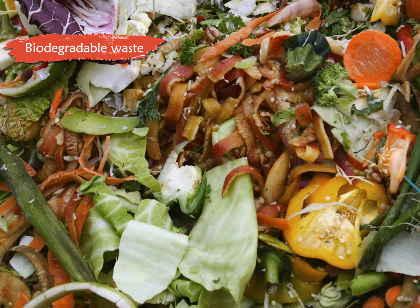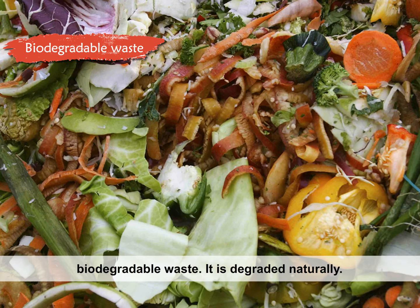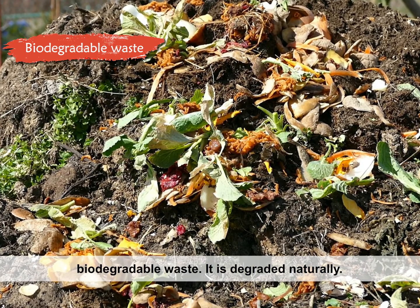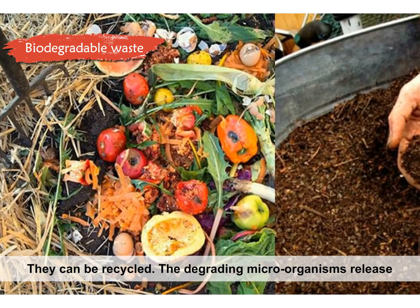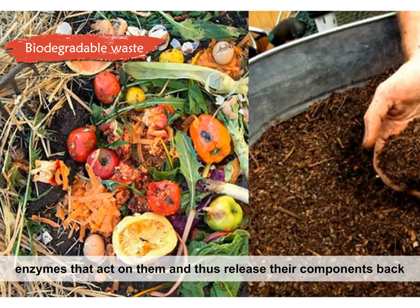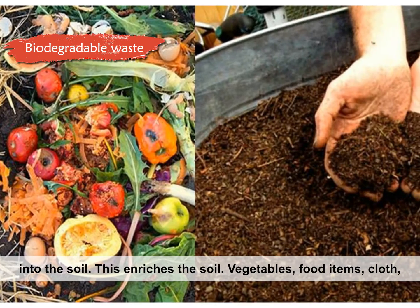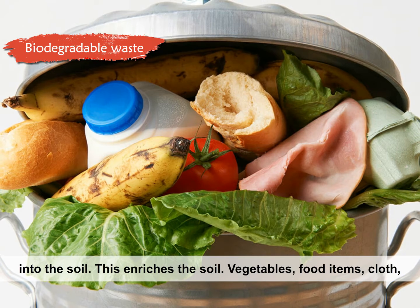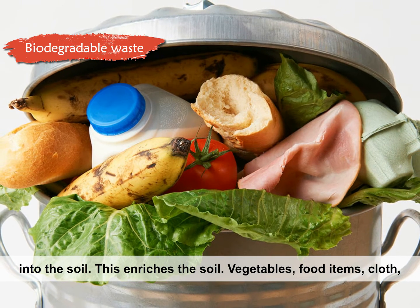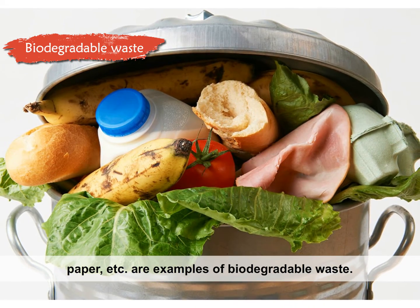Biodegradable waste. The waste that can be broken down by the microorganisms is called biodegradable waste. It is degraded naturally. They can be recycled. The degrading microorganisms release enzymes that act on them and thus release their components back into the soil. This enriches the soil. Vegetables, food items, cloth, paper, etc. are examples of biodegradable waste.